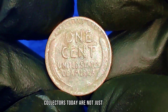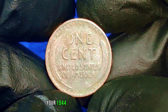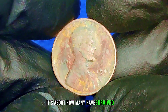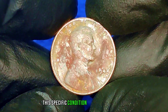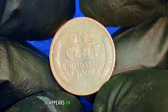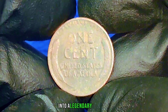Collectors today are not just searching for old coins. They're searching for stories, rarity, personality, and visual uniqueness. Your 1944 Lincoln wheat penny in fine condition with purple toning checks all the boxes. It's not about how many were minted, it's about how many have survived the decades with such divine uniqueness and allure. This specific condition, this color, and this composition, it's like finding a needle in a golden haystack. The purple tone variation is so rare, it appears on only a minuscule fraction of known coins from that era. These special traits transform your coin from a collector's item into a legendary heirloom.